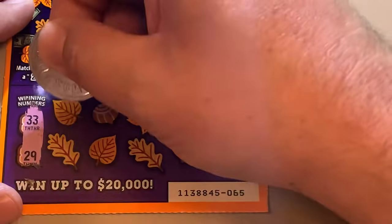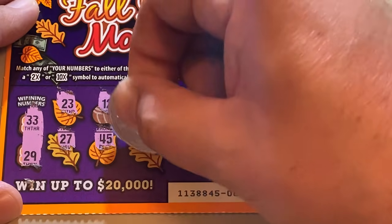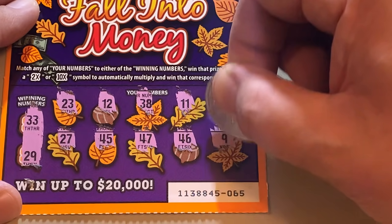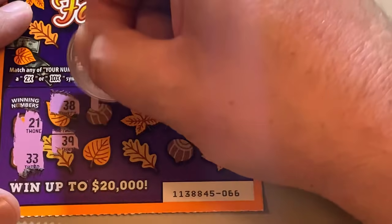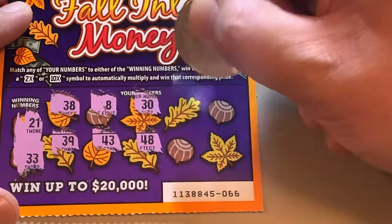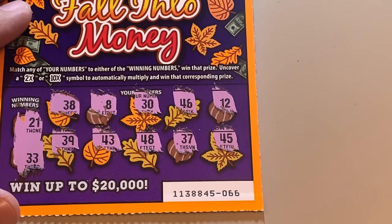We have a 33 and a 29. No 33, no 29. All right, 21 or 33, or both. 21, 33. No match. Those three were off one roll.